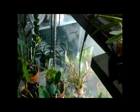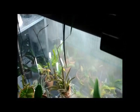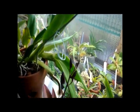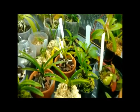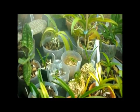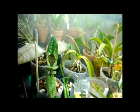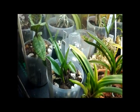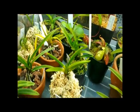Oh, we got some noids sitting down around everywhere. Some more babies in the back. I split an Oncidium Sherry Baby earlier this week after it finished blooming, and it turned into 5 Sherry Babies. So they're all over. What else is back there? And that one I just picked up, it's a velutinum. More babies. Lots and lots of neos.